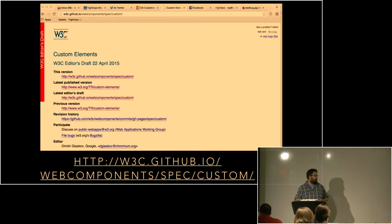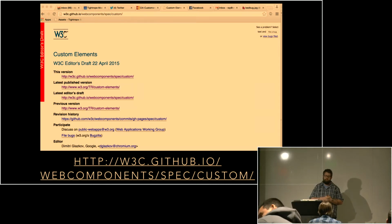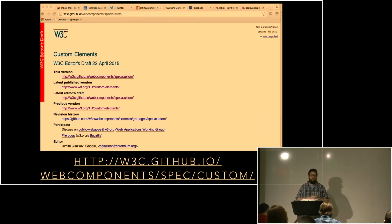So where do components come from? There's a custom element spec in the W3C. It's in draft right now. It's changed a lot, and I think Ember is trying to change it even more. We have some stuff that we're doing with components, block params, which I'll talk about in a little bit, which aren't in the spec at all.